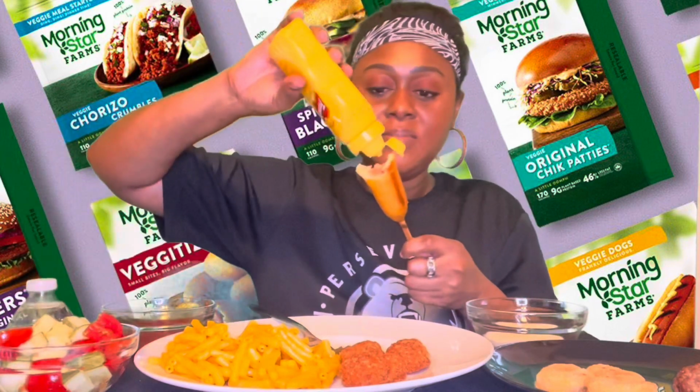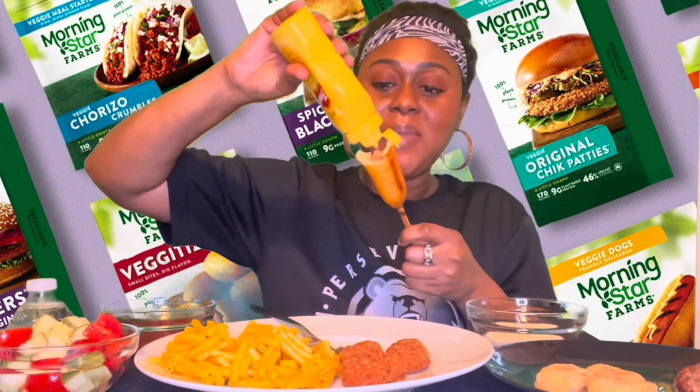This tastes like any other frozen corn dog that you might have had when you were a kid. Like, it's not an amazing meal, but it's good. Like, it's decent. That's crazy. A kid would like that.